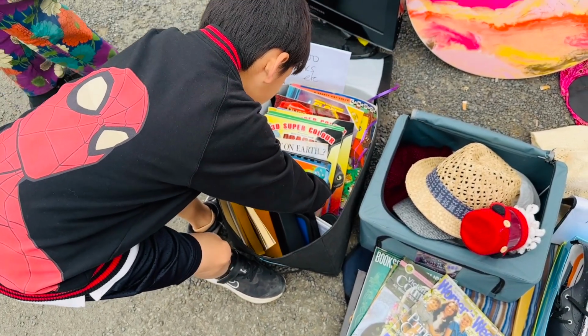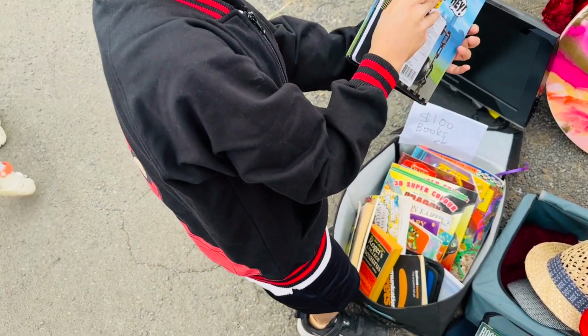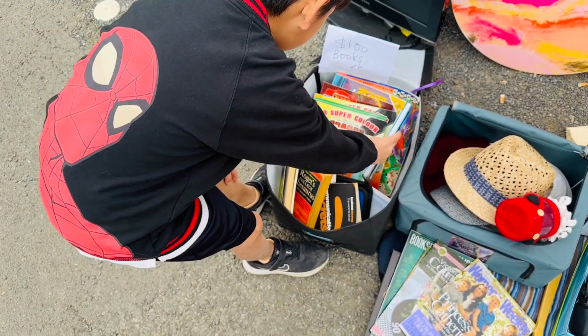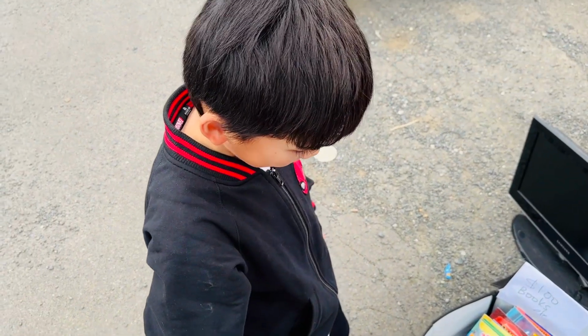Any books you're keen on? The kids' ones are at the back. That looks good. That's a notebook. You could write your letters in there. Anything? No? Alright, moving on. Thank you.